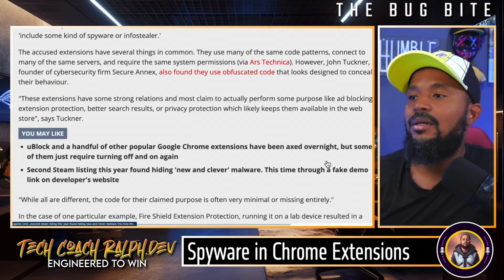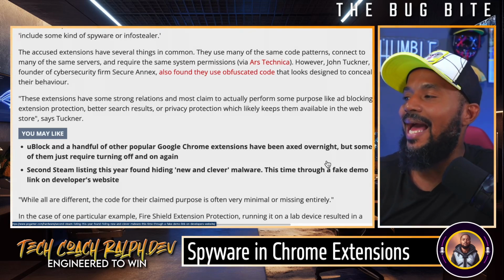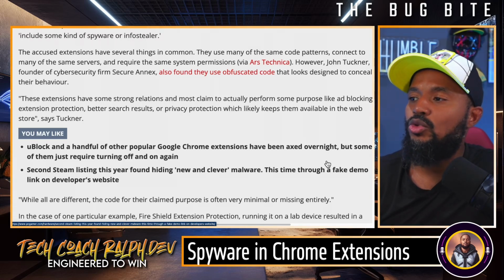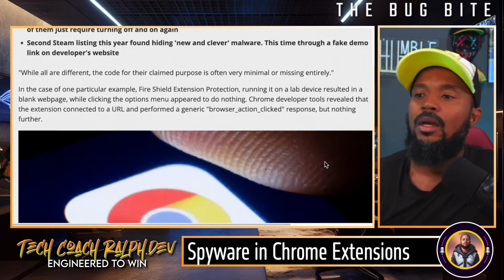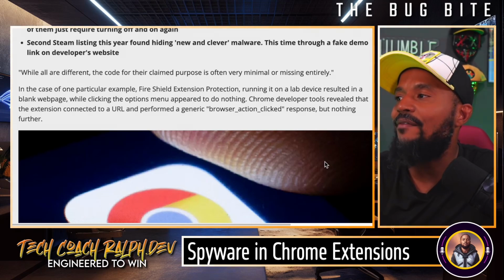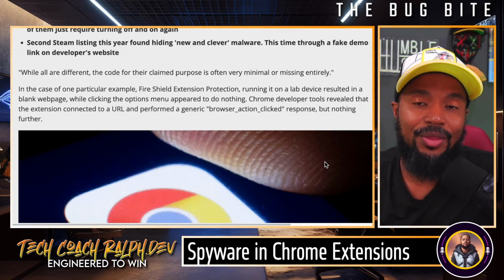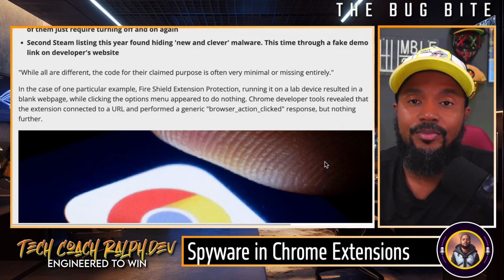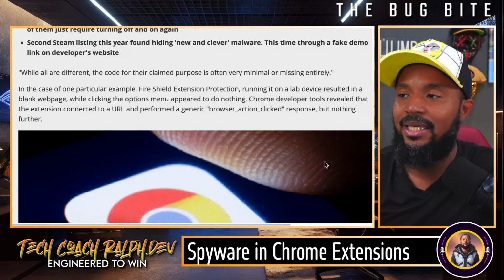"These extensions have some strong relations and most claim to actually perform some purpose like ad blocking." Now I've got to delete my ad blocker. "Extension protection, better search results, or privacy protection, which likely keeps them available in the web store, says Tuckner. While all are different, the code for their claimed purpose is often very minimal or missing entirely." So they're basically saying these extensions advertise that they do one thing, and that's the reason they're allowed to be in the Google web store, but they don't even do it. Or they might do a minimal aspect of it, but it's really a sham at the end of the day.